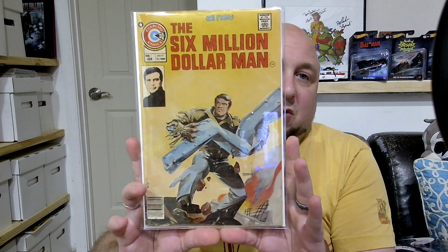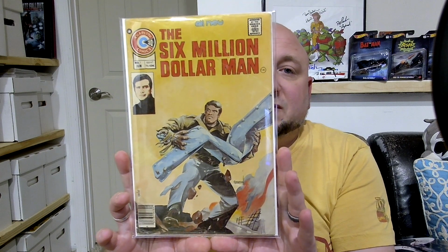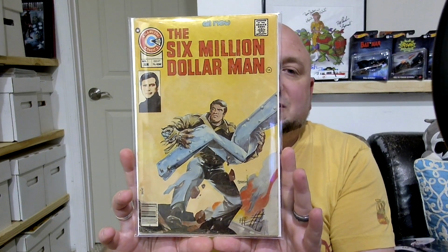My honey came probably two-thirds into the con. She came by and she was digging through a box next to me and she found this book right here. The price on it was right, and I was pretty excited to get this book. This is The Six Million Dollar Man number 1, from Charlton Comics, and it's the first appearance of the Six Million Dollar Man in comic books.